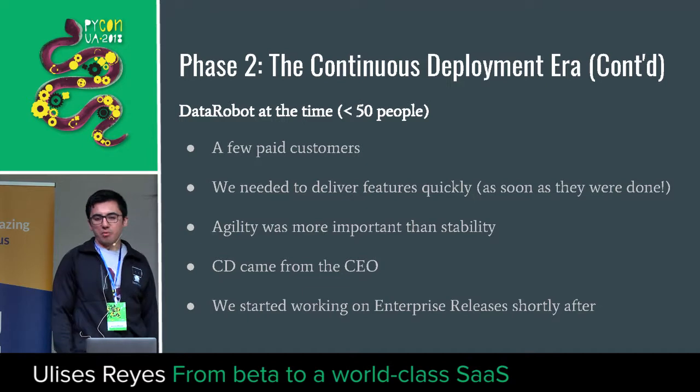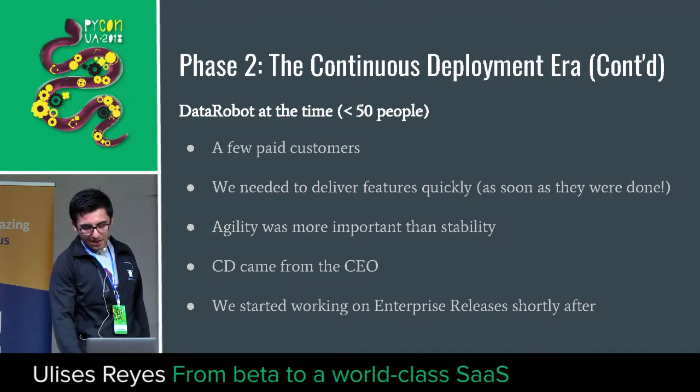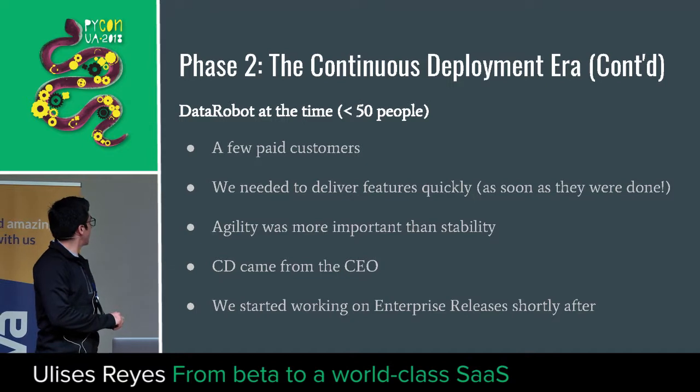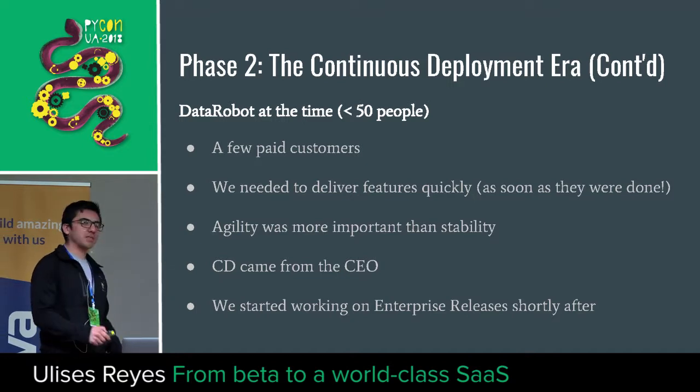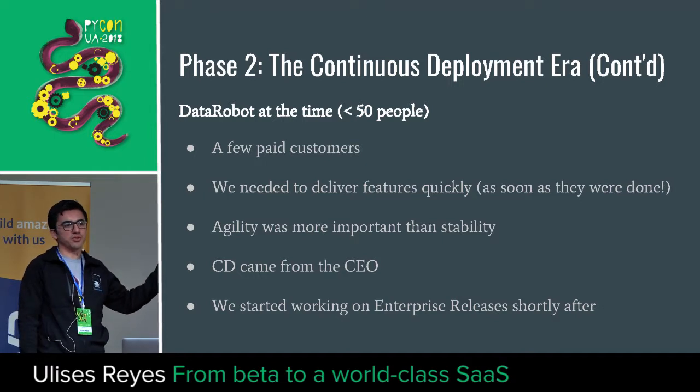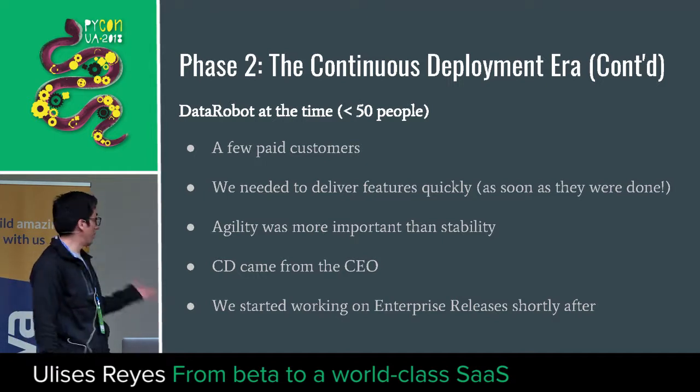At this point, the company is probably less than 50 people, and we have a few paid customers. I wanted to point this out because every time someone talks about continuous deployment, the first thing they say is, yeah, if you're continuously deploying to your cloud, probably you don't have any customers. So we did.